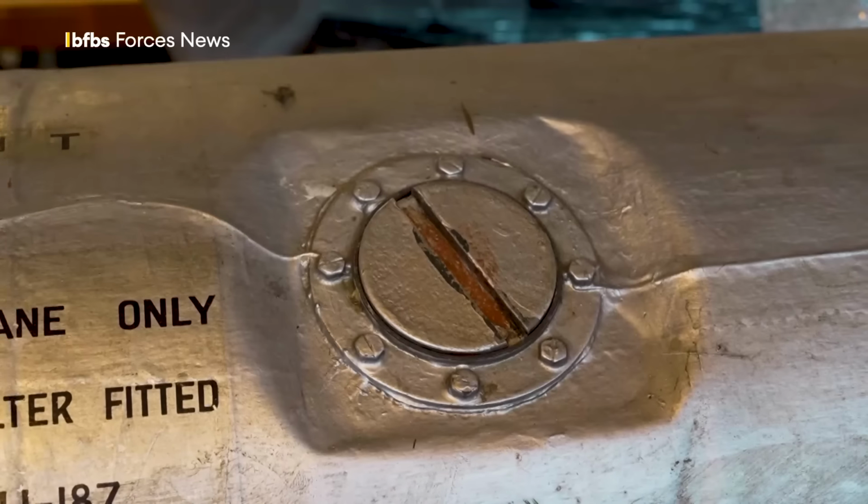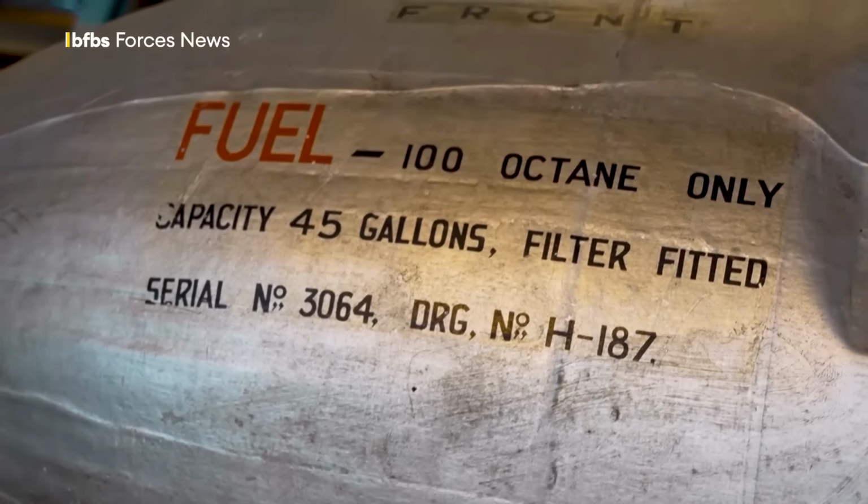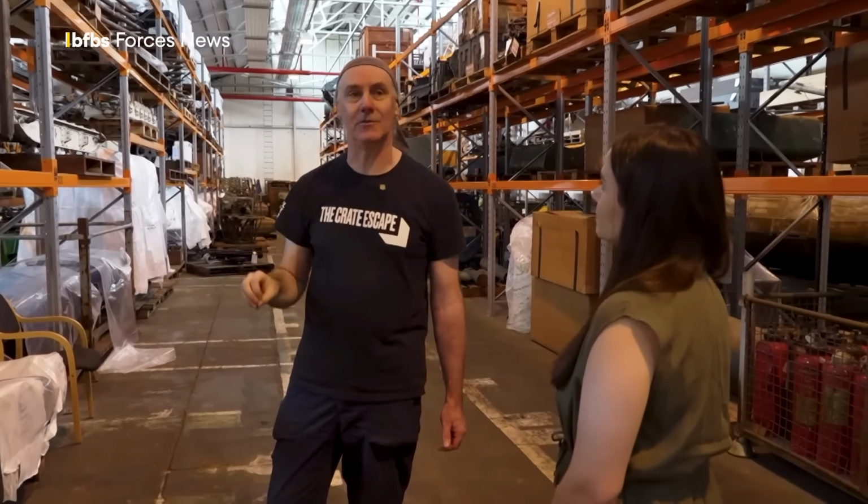These were actually used as bombs towards the end of the war, because it's not just fuel that you can put in it, you can put things like napalm in a container like that, put an impact fuse on it, and you have an instant bomb. So it's the paper fuel tank turned paper bomb. That's the one, yeah. That's incredible.